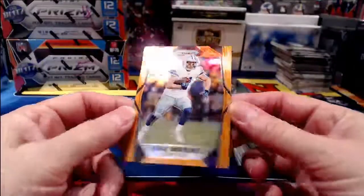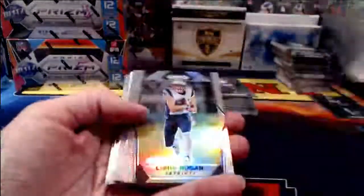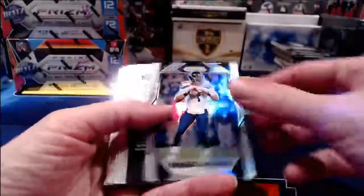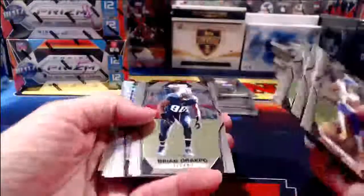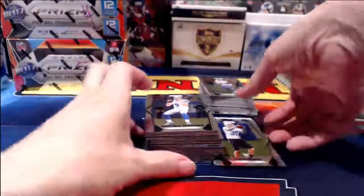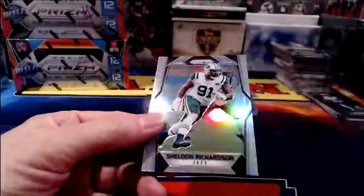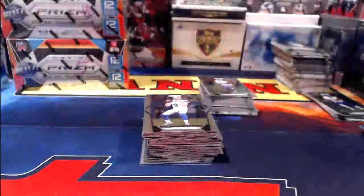Cole Beasley for the Cowboys to 275. Reuben Foster, Kenny Golladay, Chris Hogan, Russell Wilson. We haven't pulled any of our signatures out of this box yet, have we? I don't think so. LeSean McCoy to 149 for the Bills. Tyrell Tabor, Gerard Davis, Gerald McCoy, Sheldon Richardson.